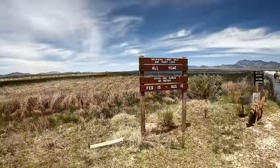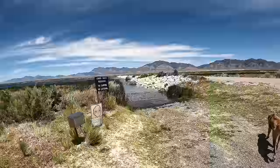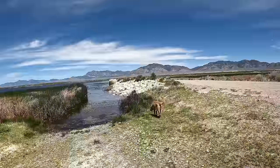All right, we made it to the reservoir here. And that's pretty cool. There's trout in here. You can catch them all year. The limit's one. There also is said to be bass in here, but you cannot keep any of them until July 1st, I believe. And then later on in the year, you can't keep any bass.